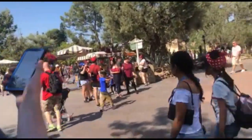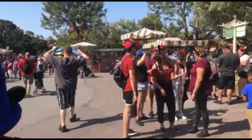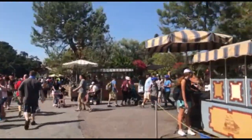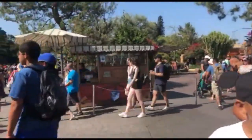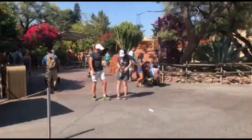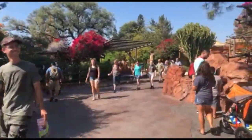So if you guys ever come here, one of the things, and Brenda, if you've ever been here, there's a Mexican restaurant right over here. We're not going to go inside. One of the things that you guys have to try here is their crispy cinnamon chips. Thank you, Disney Dave. They are amazing. Hey, Disney Dave, how are you?